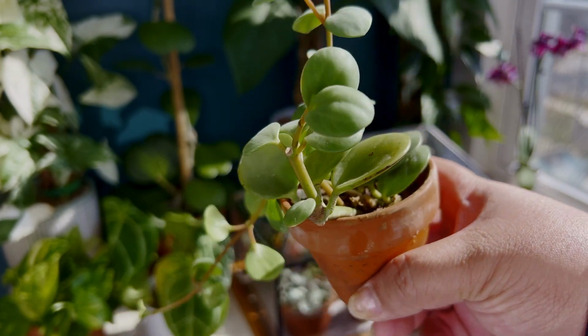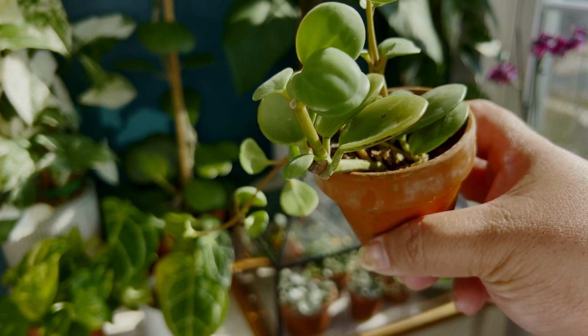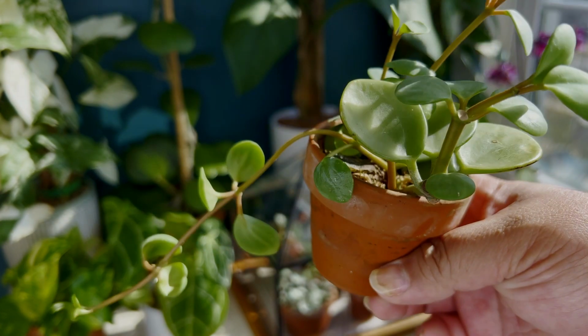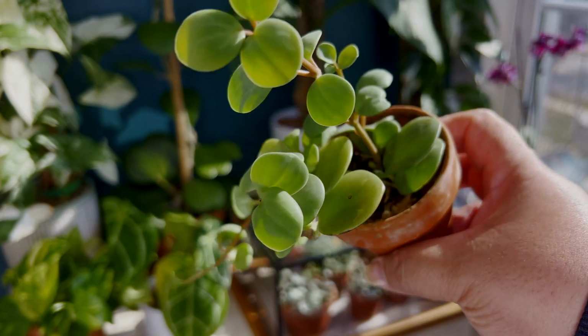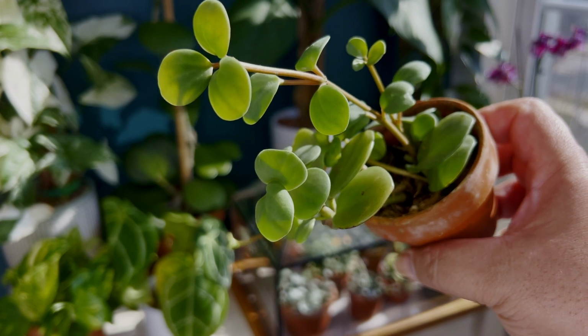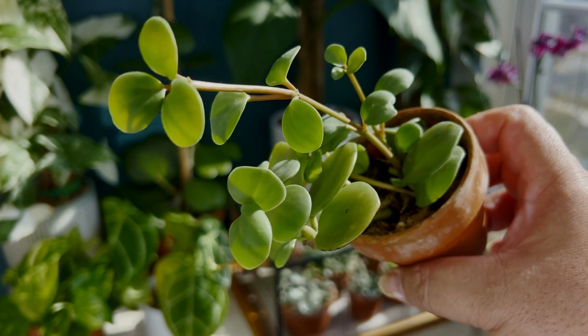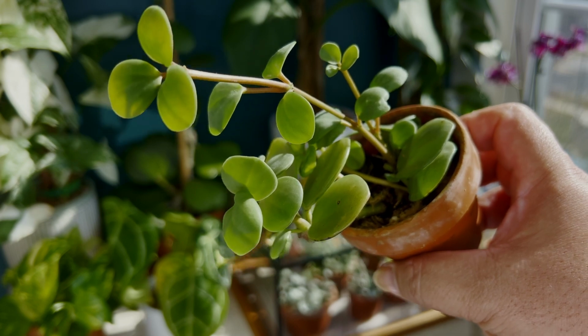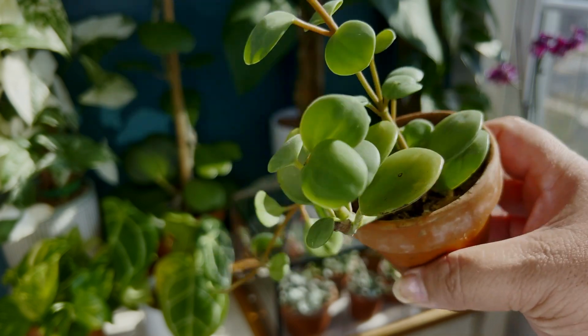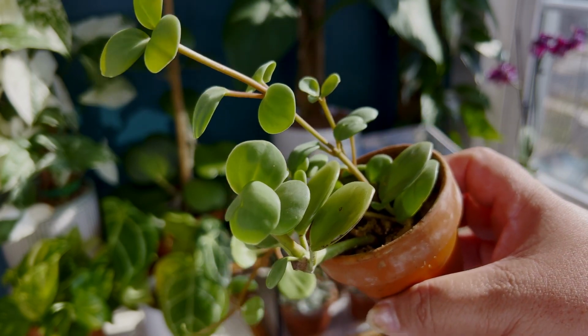I actually just pruned a couple that had too much humidity, too saturated with moisture, that I had to pluck them off. But it's a great plant to have if you like the succulent type plants, but you don't want to take care of succulents because they're a little bit too high maintenance, or you don't really do well with succulents. I would recommend this if you want to give it a shot.